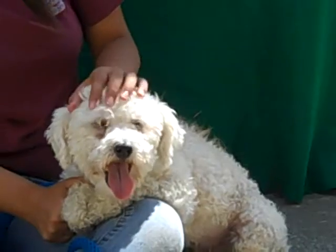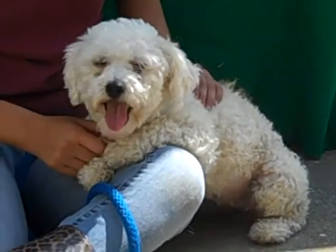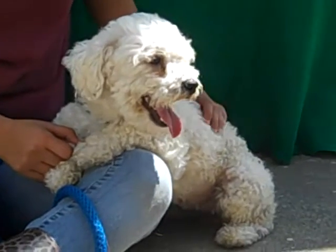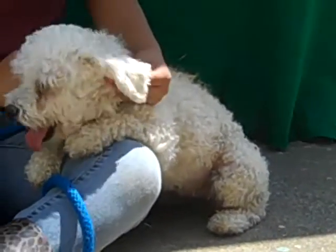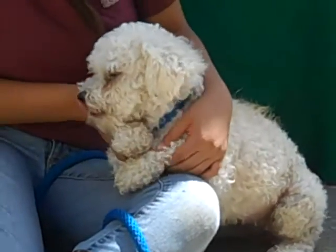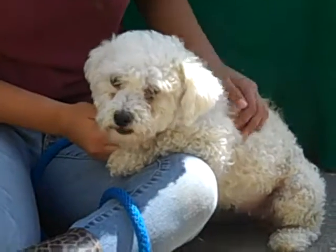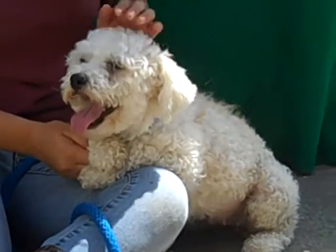Celine has been spending some time with her. She says she's easy to walk on a leash. She walks really nicely. She's got kennel mates, gets along with the other dogs. She's been giving kisses, been really affectionate. And Celine has described her as a cuddly little cloud, which I can see why. That's a really apt description. Celine, what else can you tell us about Sadie?